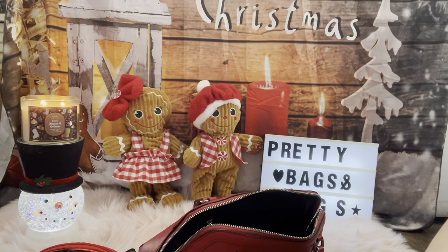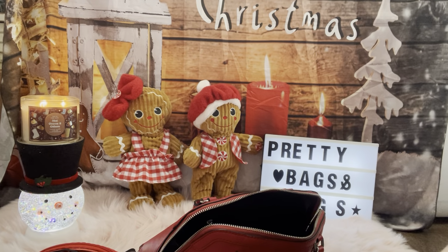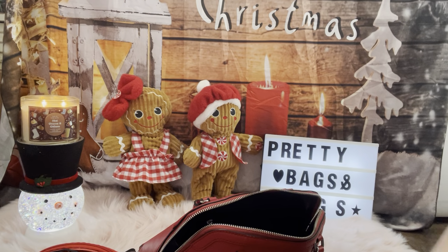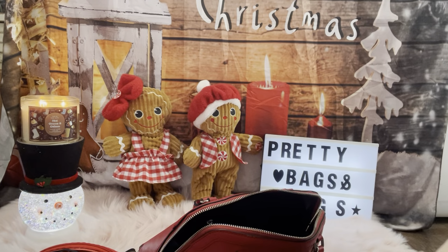And I just got two of the halls, sugar free. My sheet soaps and my serum, under the eye serum that I got. They're from Dollar Tree. So that's it. Okay, these hold a lot. I love these little things. They're so cute. So let me put all this back now.